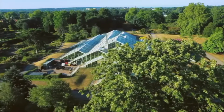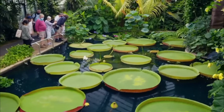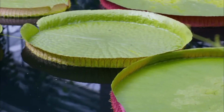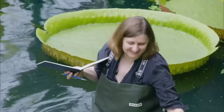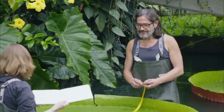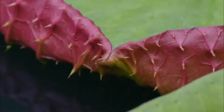In the Princess of Wales Conservatory, they're also growing the 2 species of giant water lilies, Victoria cruziana and Victoria amazonica. But this year, botanical artist Lucy and scientific and botanical research horticulturalist Carlos have an exciting new discovery, a 3rd species of giant water lily that may be brand new to science.